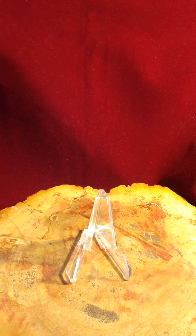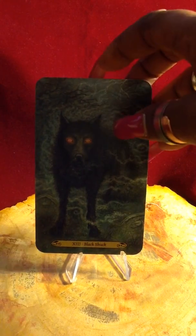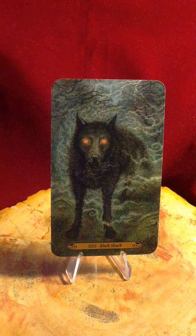I don't think I've been this excited about a deck in a while, and you know, I've gotten a lot of decks in recent months. So this one, I'm fascinated by this deck. This card, rather. This is the Black Shook.